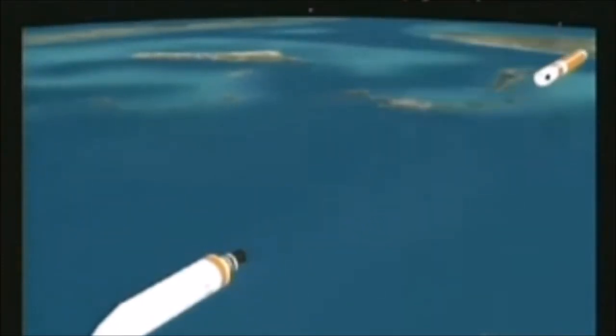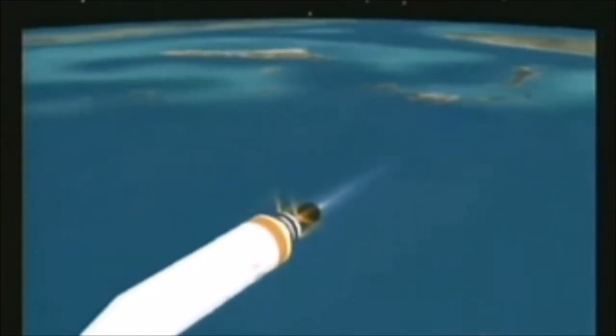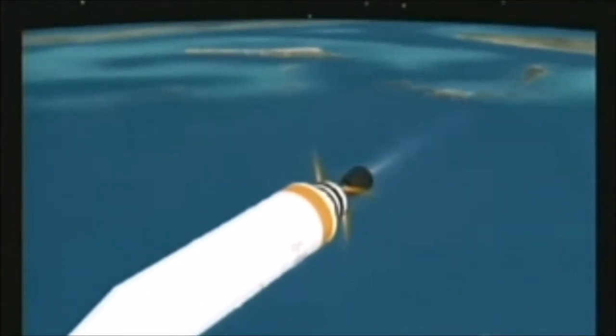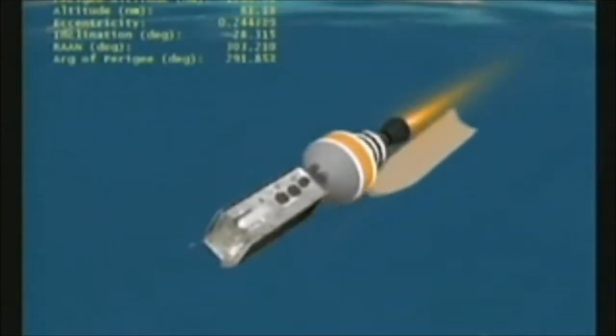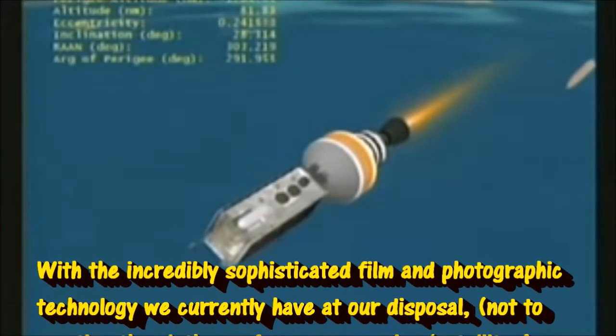Nozzle deploy is in work. Nozzle is deploying. EMAs unlocked, the engine is clear to move, and we have ignition. Ignition on the second stage. Second stage chamber pressure's rising. Good chamber pressure on the second stage. And fairing separation. Good fairing separation at 6 minutes 48 seconds into the flight.